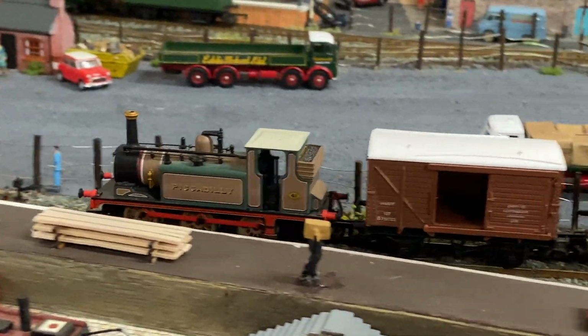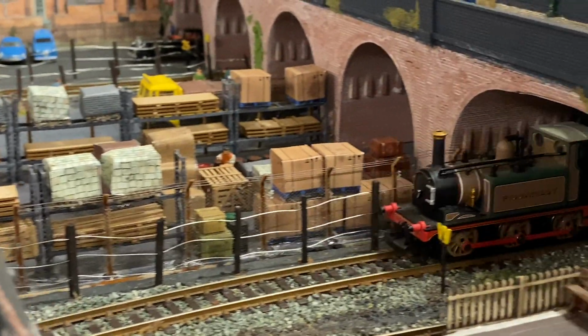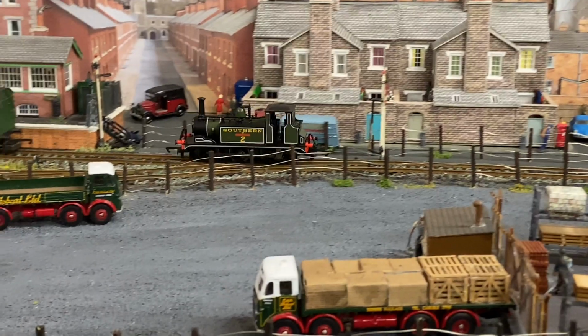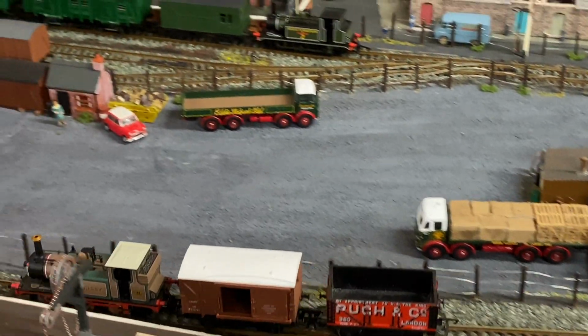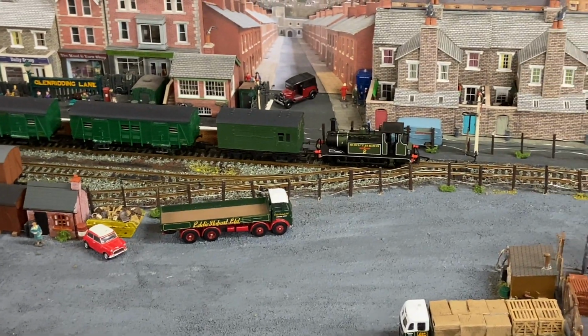Set in the late 1950s to 1960s, Glenridding Lane is a fictional industrial passenger freight terminal set somewhere in the south of England. There is a large presence of William Stroudley A1 and A1X Terrier tank locomotives. The layout operates up to 10 of these locomotives. William Stroudley was the chief engineer for the London, Brighton and South Coast Railway.